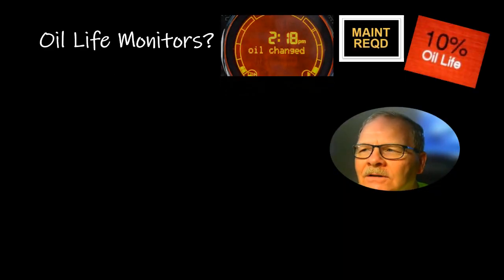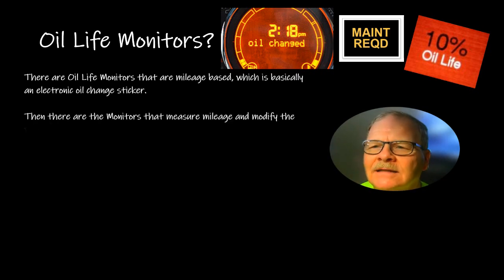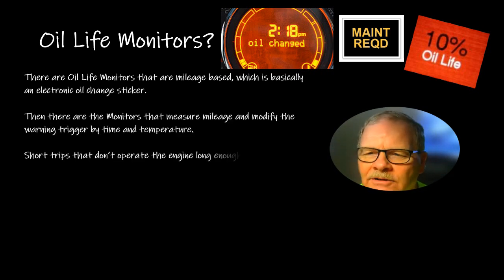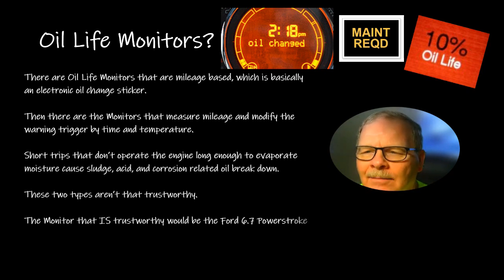All right. Oil life monitors. Now there are oil life monitors that are mileage based, and that's just basically an electronic oil change sticker. Then there are the ones that measure mileage and modify the warning trigger by time and temperature.